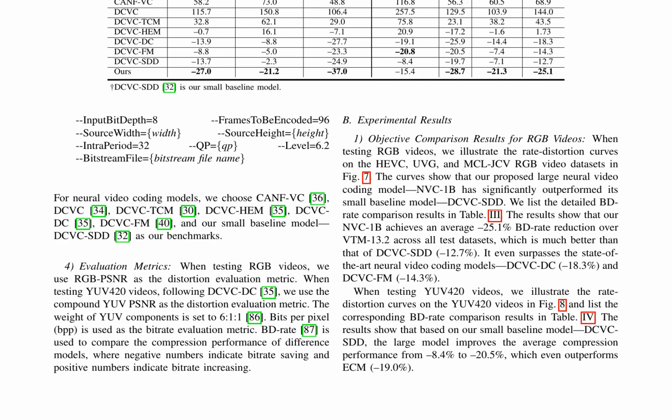Results for YUV420 videos are presented in Figure 8, with corresponding bitrate comparison results listed in Table IV. The large model, NVC-1B, improves the average compression performance from 8.4% to 20.5%, outperforming ECM, 19.0%. These findings demonstrate the effectiveness of the proposed NVC-1B model in achieving significant bitrate savings while maintaining reconstruction quality.